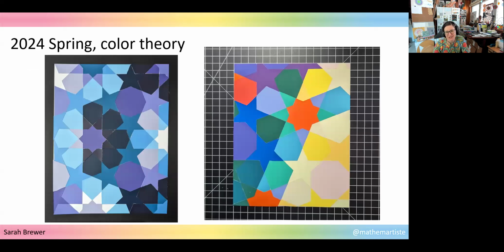This past spring, I took a color theory class, and I spent most of my time making cut paper collages of Islamic geometric patterns. These two were dealing with value, or how much light or dark is in a color. If I were to make these two images grayscale, you would still see the underlying patterns.